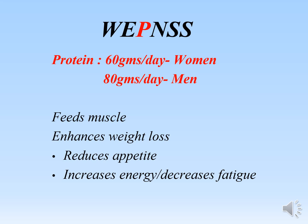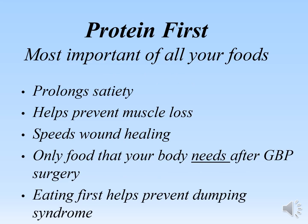It's important to get enough protein because it feeds the muscle and it enhances the weight loss. It also staves off the appetite, so it decreases cravings and it increases the full feeling. It also decreases fatigue. So it's important to count the protein grams in your protein drinks, but you do not need to count protein grams in your food as long as you're eating the right food when you do eat.